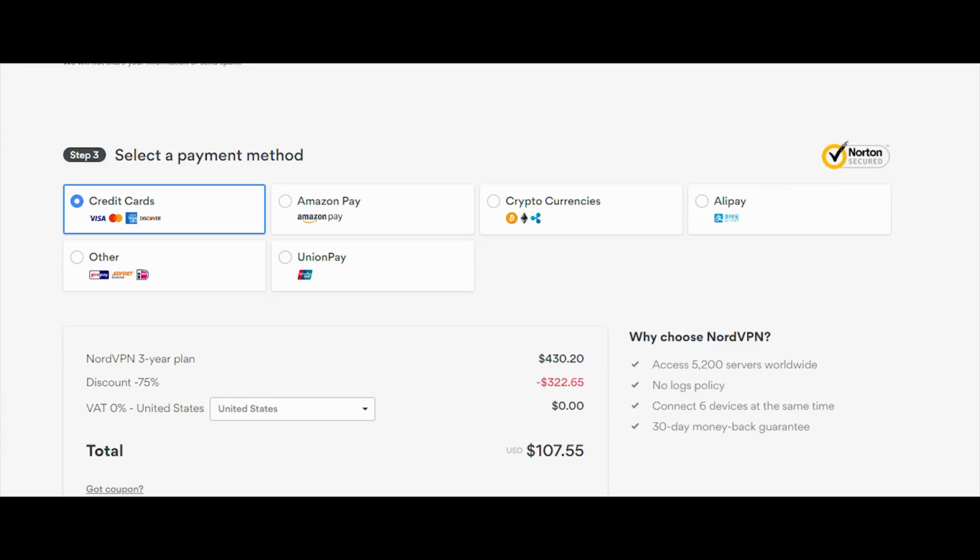because they don't really support PayPal anymore. They don't support PayPal on the website. You can't pay with PayPal. A lot of people got upset by this. And why do you think they don't support PayPal anymore?